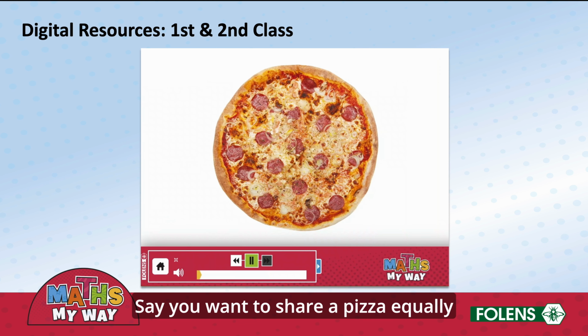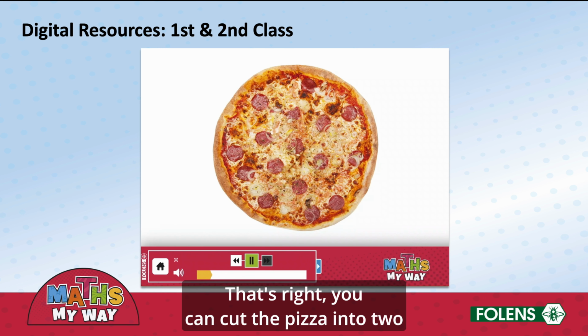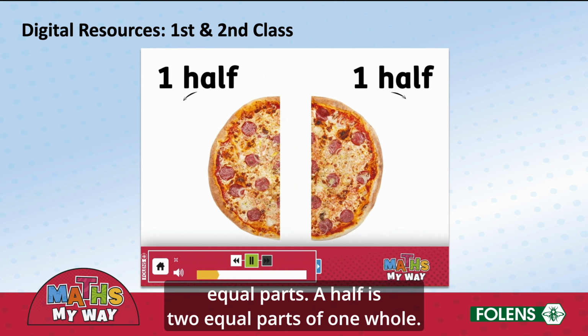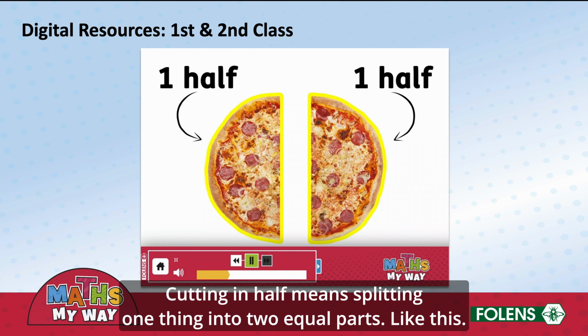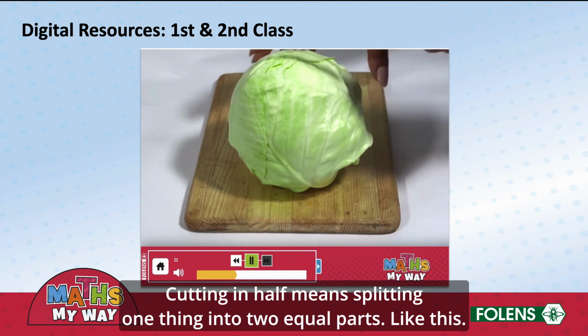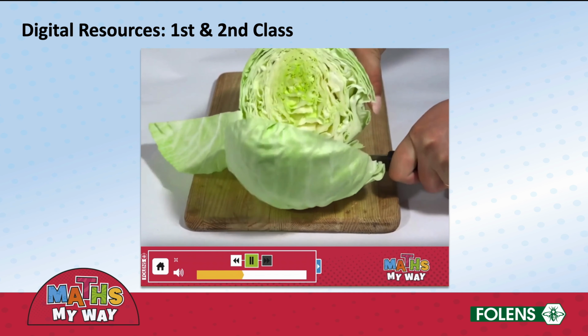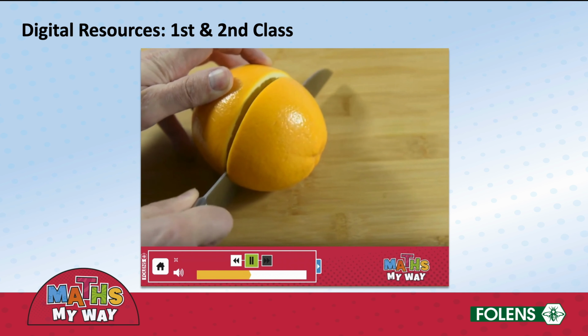Say you want to share a pizza equally between you and a friend. How can you do this? That's right. You can cut the pizza into 2 equal parts. A half is 2 equal parts of 1 whole. Cutting in half means splitting one thing into 2 equal parts. Like this. Or this.